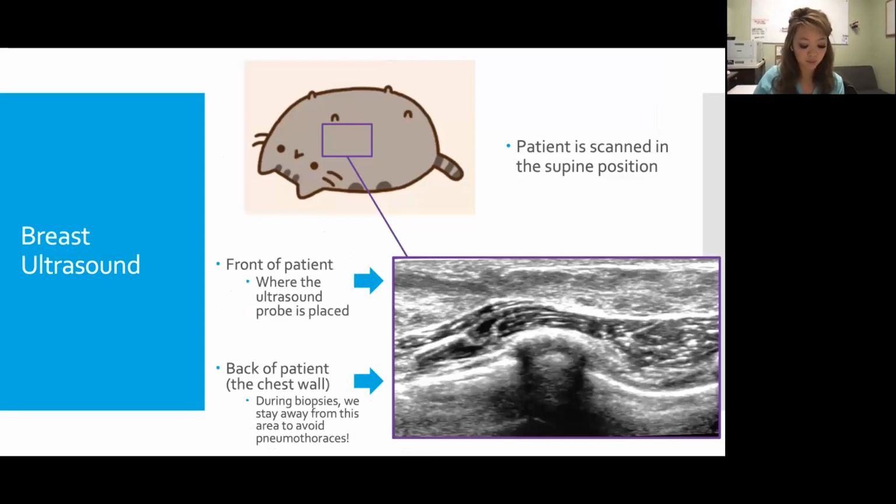I'll talk about breast ultrasound specifically. So in our field, we scan our patient in what we call the supine position. So that means that they're basically on their back.